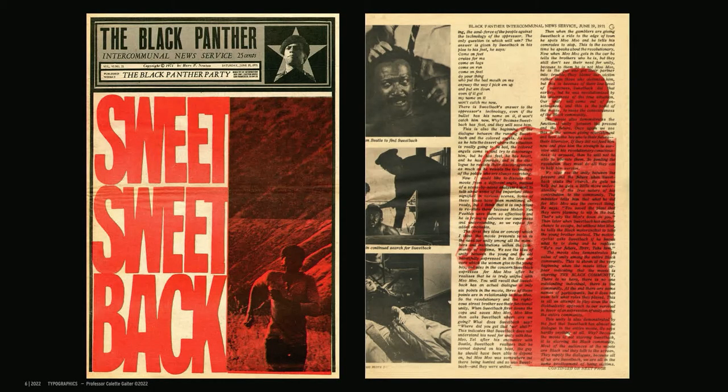Most people don't know that the Black Panther paper usually printed color on the inside spread, as well as on the front and the back. On the right, you see Sweetback on his long run through the field, superimposed over Huey Newton's essay that reiterated the story's significance to all Black people fighting for freedom.